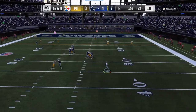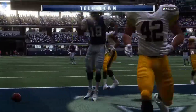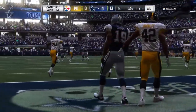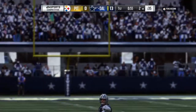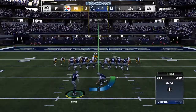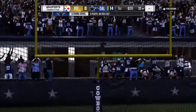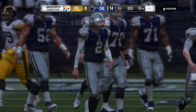Now a play fake here on first down, flushed out right. And that is caught. Touchdown, Cowboys. Amari Cooper, a 24-yard touchdown. And the Cowboys will extend their lead. Now for the point after. Extra point splits the uprights. And that'll make the score 14-0.